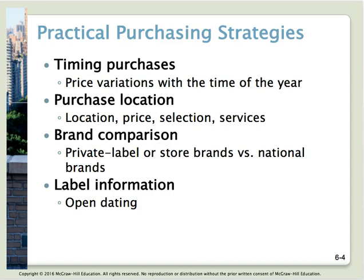A third strategy is brand comparison. So a private label versus a store brand versus a national brand. All of these have different prices. Of course, it also depends on what your personal preferences are, what you're looking for in an item, and how you feel about the quality of each one of these things.